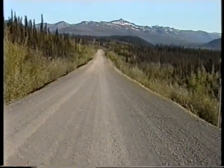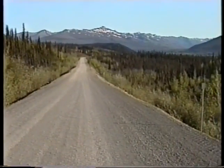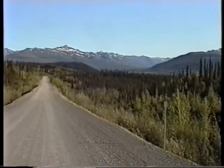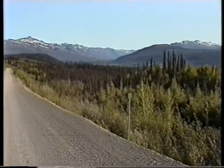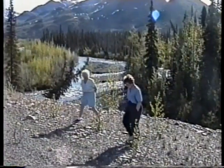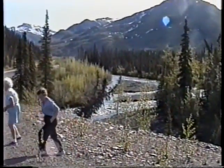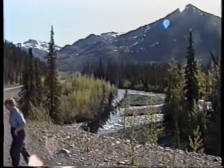This morning we are out traveling up the Dempster Highway looking for some tundra. These are the Ogilvie Mountains. Another gorgeous morning on the Dempster Highway, my two passengers. This is the North Fork of the Klondike River.